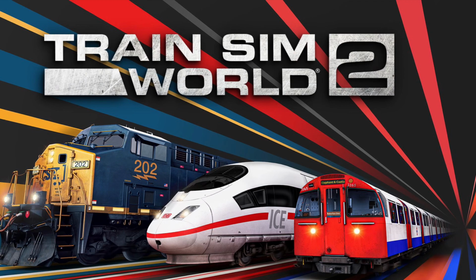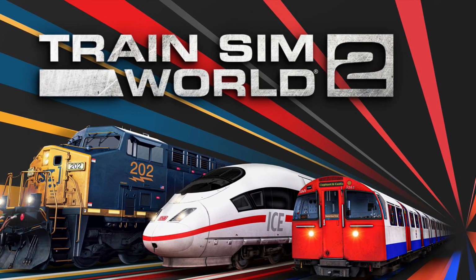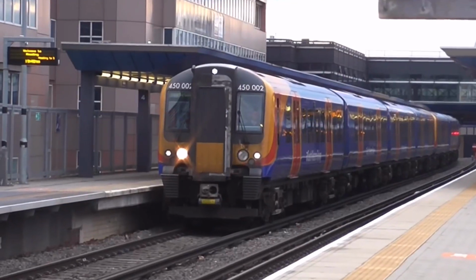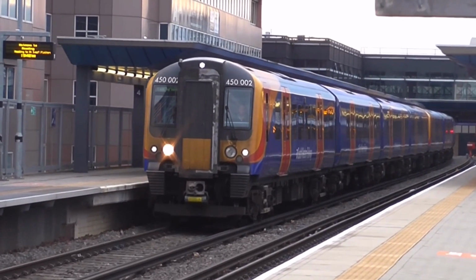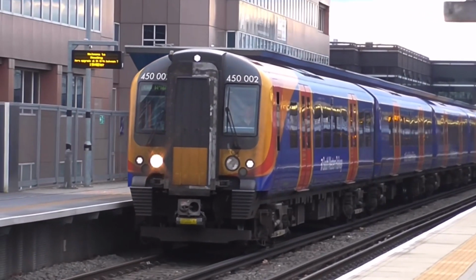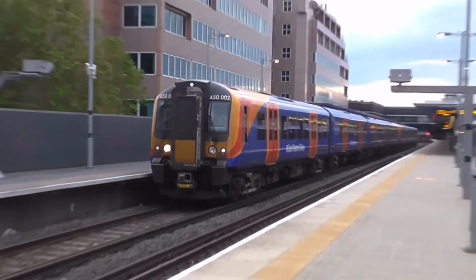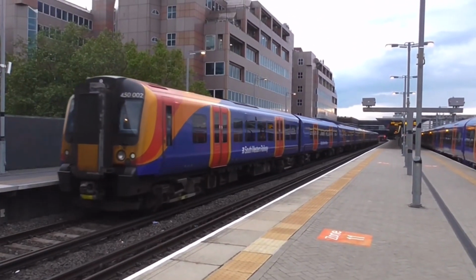So now let's take a look at the locomotives that will be featured in this route proposal. The first locomotive is the BR Class 450. These are third rail DC electric multiple unit passenger trains that have been in service since 2003. They were built by Siemens Transportation in Germany, and they are part of the Desiro family.